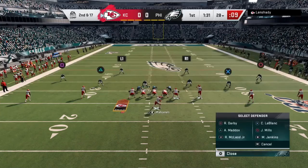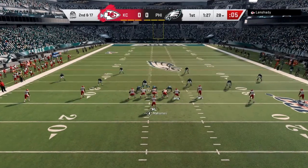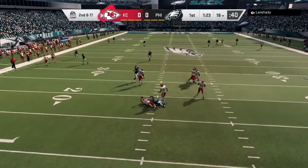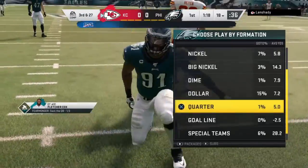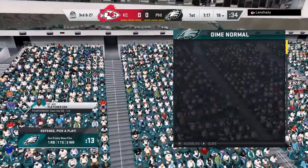Mike's 47. Mike's 47. On the ball. Another try after the first down sack. Mahomes, and he's going to go down again. Fletcher Cox, the former Mississippi State Bulldog, ringing the cowbell there on the sack.